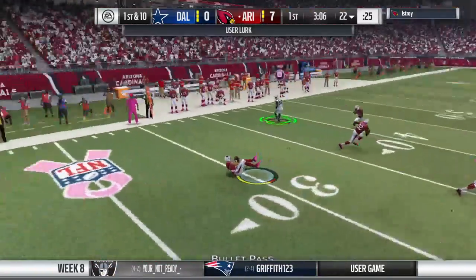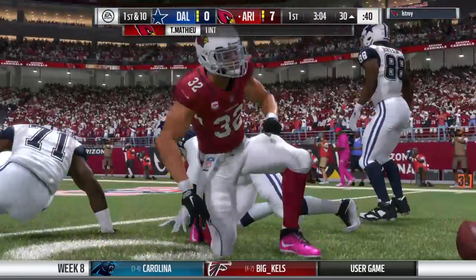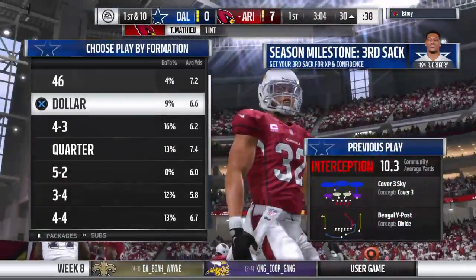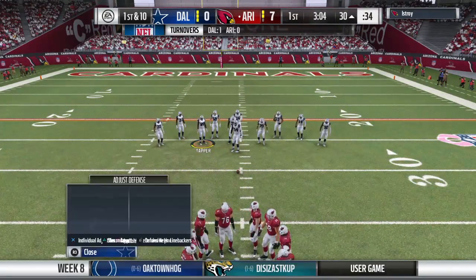Without a doubt. There. Trying here for Bryant, and it's intercepted. It's the Honey Badger, Tyrann Mathieu. And his guys will take over at the 30-yard line. Arizona getting ready to go as they take the field.